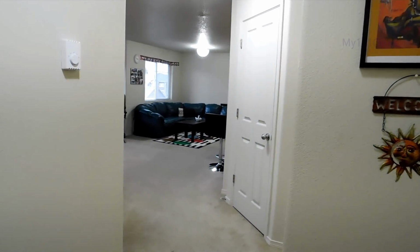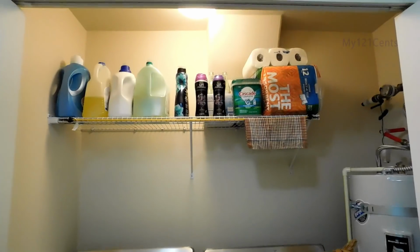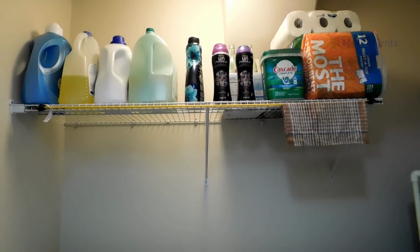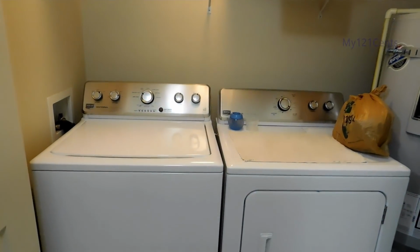From the hallway you can have a glimpse of my living area, and from the right side this is a washer and dryer room. I have some laundry essentials over here, and right hand side it's a water heater.